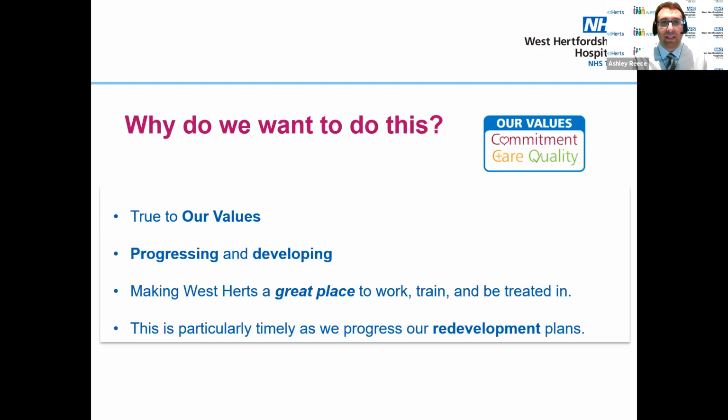So the reasons to do this more specifically come down to our values in the Trust of commitment, care and quality. And giving great care is absolutely the first and foremost business that we are in, and that should overlay everything about this work. So this project is true to our values. It helps us progress and develop ourselves. It gives us something to continue to aspire to, standards to maintain and uphold.